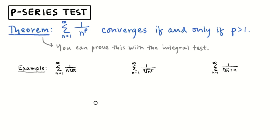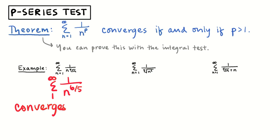So let's do a couple quick examples. All right, this one, n times the 5th root of n in the denominator, I can rewrite that as 1 over n to the 6/5, right, because it's 1 plus a 5th. And I'm going to say this converges by the p-series test, p is equal to 6/5, which is greater than 1.